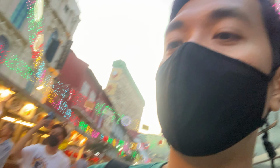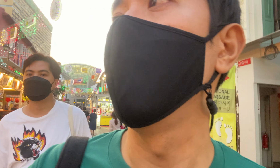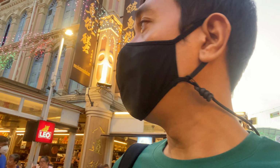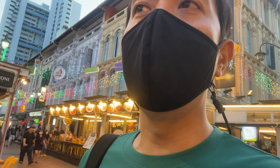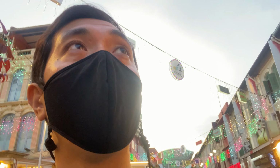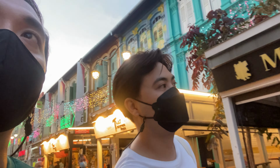There's a lot of things you can actually do here. There's also a lot of pubs and restaurants, okay? And basically the street that we're passing by right now, okay, this street is actually Pagoda Street. Okay, so there's a lot of tourists right now. You know, this is our first time to be here at this time. And it's so nice to see Chinatown in full colors with all of the lightings that they have. And of course, those painted Singaporean houses or shop houses.